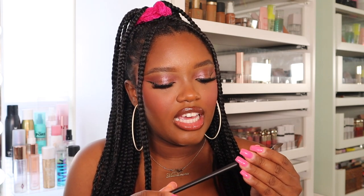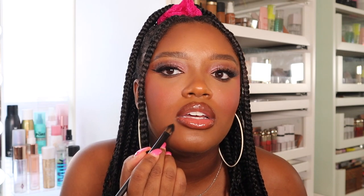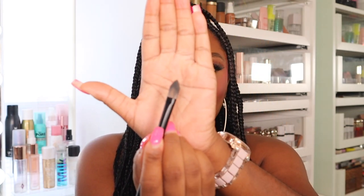Last brush, I almost forgot about this brush, but this is new from Morphe. This is the Morphe Vegan 103 brush. This is a tapered concealer brush. Now, my favorite way to use this brush is for my lips. So I like to take my Rem Beauty, more skin tone shade, and clean up the lips. And it's kind of angled so you can really get in the cracks.